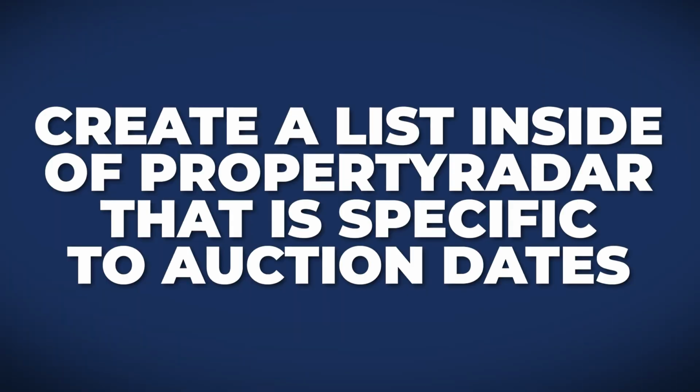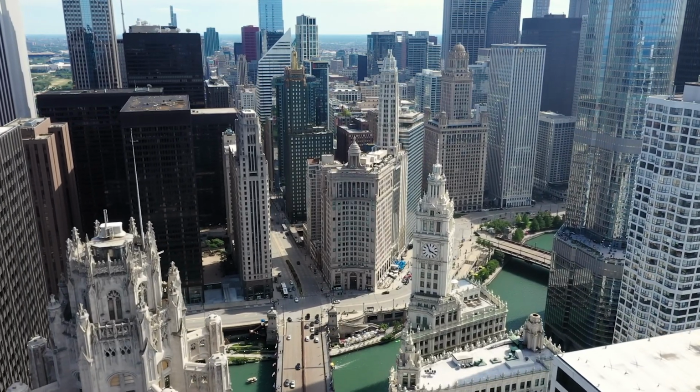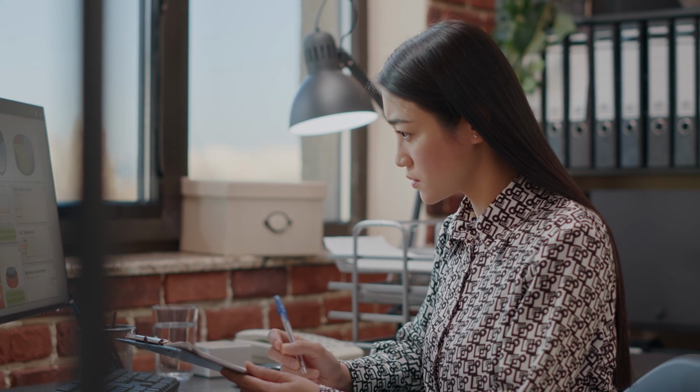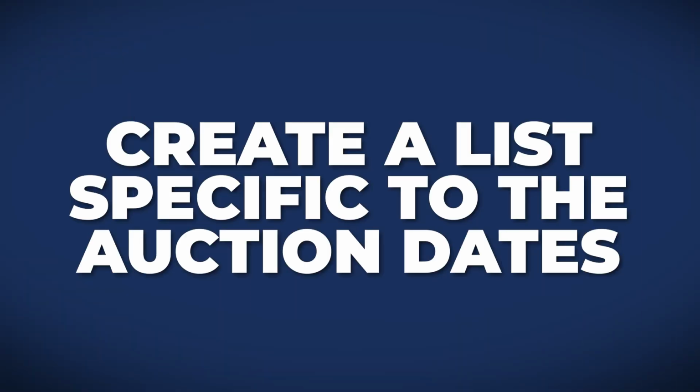Once you have your account set up, then you move to step number 4. Step number 4 is to create a list inside of PropertyRadar that is specific to auction dates. When you're creating that list, things to take into consideration: where do you want to work? For example, here in Chicagoland, there's 4 different counties that my team is targeting right now. So you want to look up that data and create that list by the counties you want to service. And then make sure you're selecting the auction date versus pre-foreclosure. Big difference, okay? So again, number 4 is to create a list specific to the auction dates and the counties that you want to service.